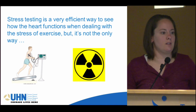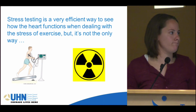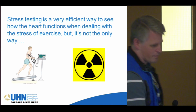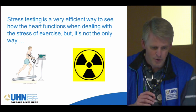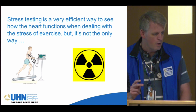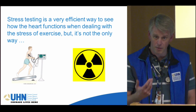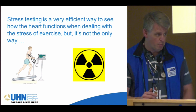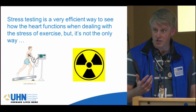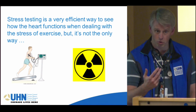All right. And then stress testing is a very efficient way to see the flow of heart functions. Okay? Yes, thank you, Marissa. So excellent. We said we were taking a look and wanting to see how the heart muscle functions, and if the heart muscle doesn't get all that oxygen-rich blood, that's where the stress echo, as Marissa said, really comes up. If the heart muscle's not getting all the oxygen-rich blood, it doesn't function properly, doesn't pump properly, it doesn't move, and that's really what we're looking for.